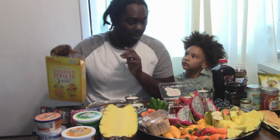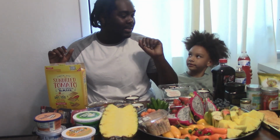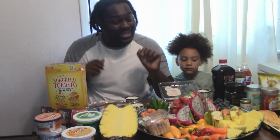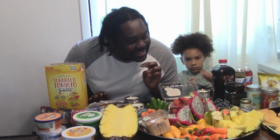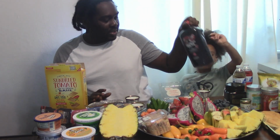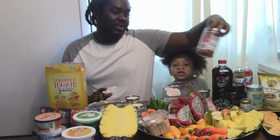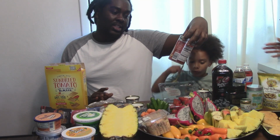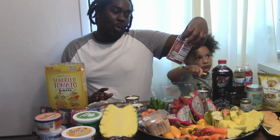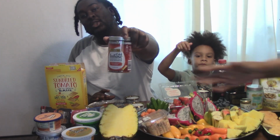These are my favorite, by the way. We got some strawberries. We got some butter biscuits. Not my mama's biscuits. We got some pomegranate juice. And then we also have some water infusers. This is a strawberry and lemon cold water infuser. It's like a probiotic tea drink.